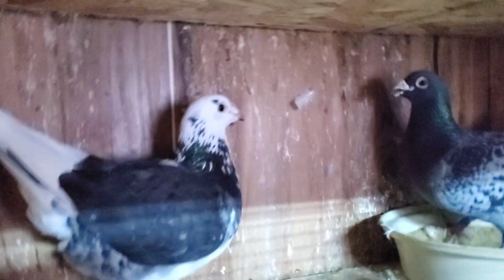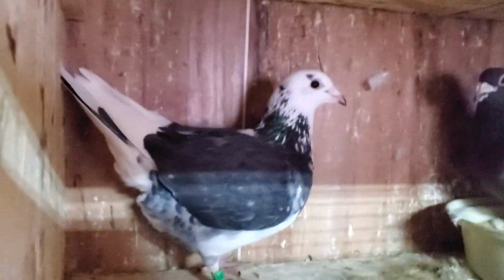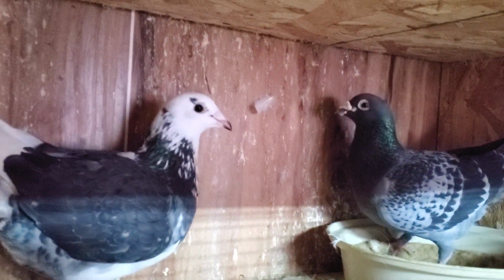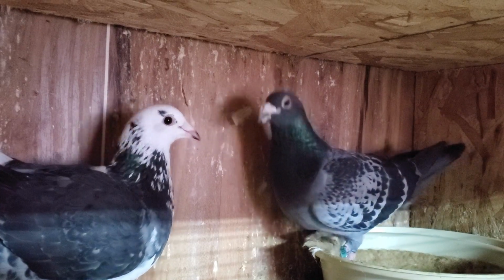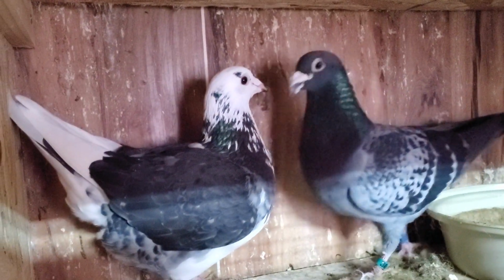This is my second most anticipated pair. They're both older birds. Again, both are from Adrian. Let me adjust this tripod a little bit. There we go. That's the hen. That's the cock. Beautiful, beautiful blue, dark check. I'm not even sure exactly what it is.